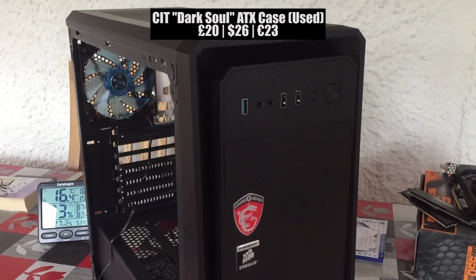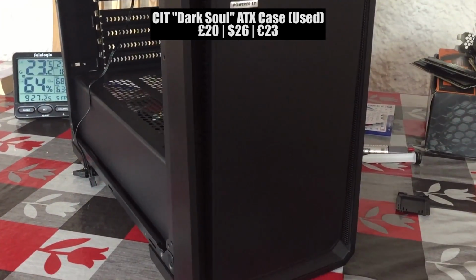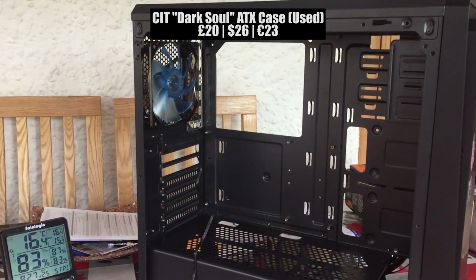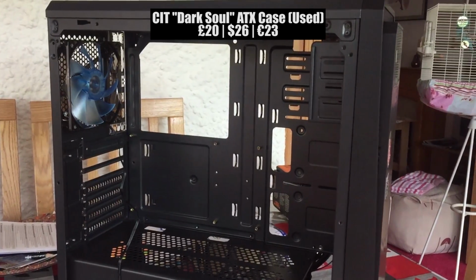Starting with the case, and I found this beauty used on Facebook Marketplace for £20. The seller wanted £25, but I worked a little magic and got a whopping £5 off. I'm told it was purchased and never used, and it has plenty of space with a nice bottom mounted PSU enclosure.